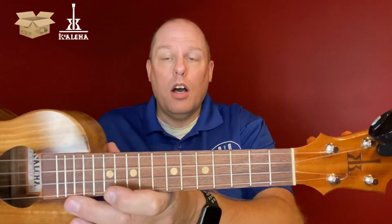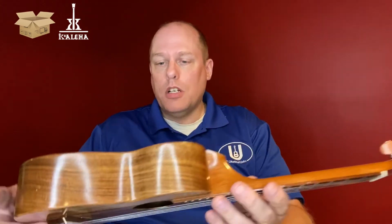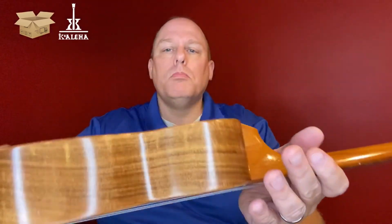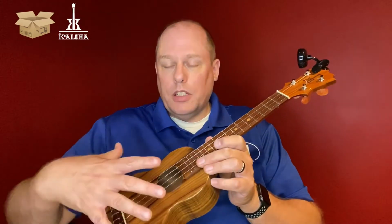All right, there you have it. The KoAloha long neck Soprano Opio version of the instrument, made of solid acacia. Look at how pretty that is. Beautiful instrument. And what I'll do is eventually I'll compare this to the concert that I have, that's actually a larger body, same neck length. That'll be fun to review in the future.